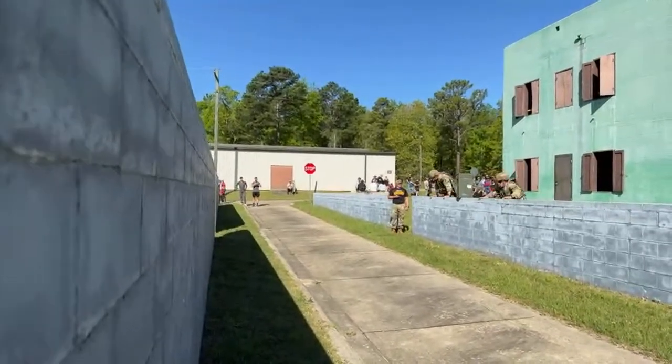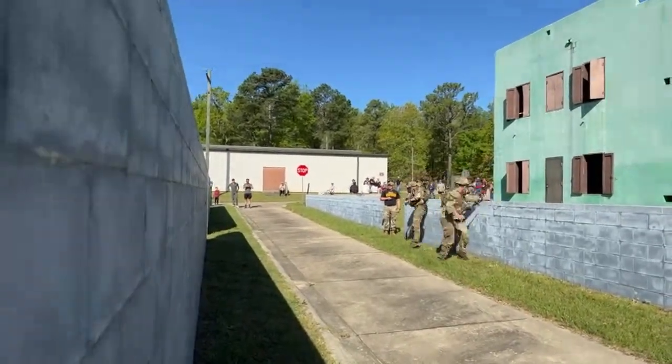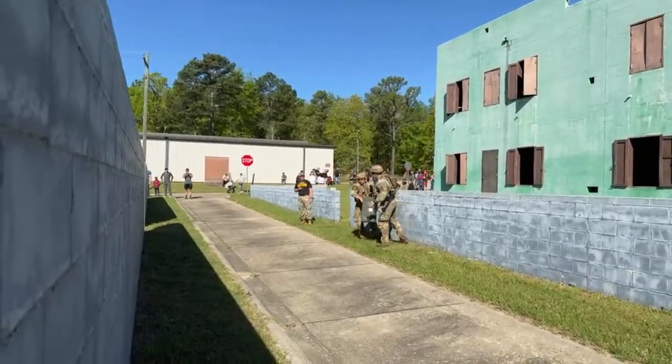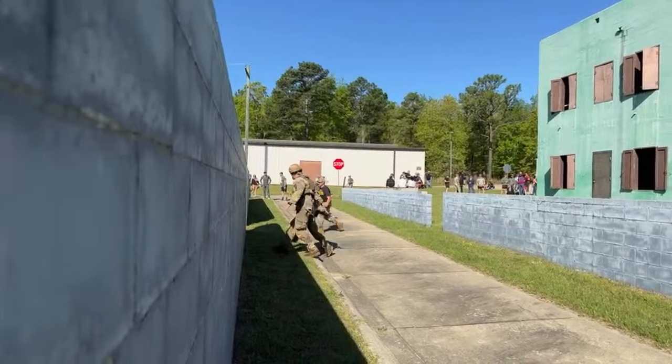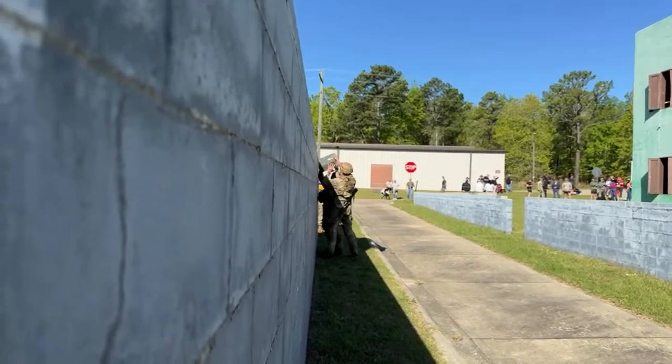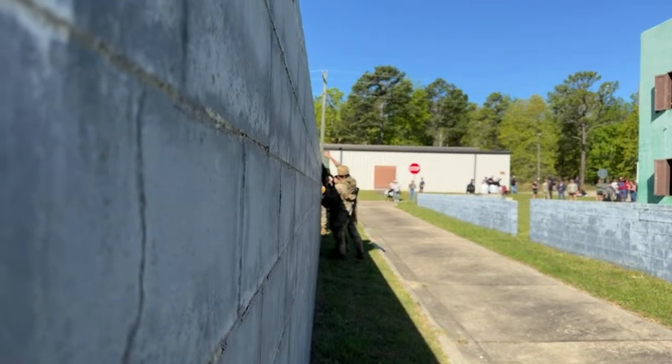Go, go, go, go! Team 18. Team 18 representing the 25th Infantry Division, Tropic Lightning, out of Schofield Barracks, Hawaii.